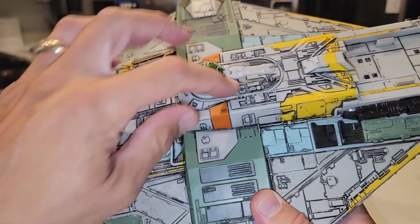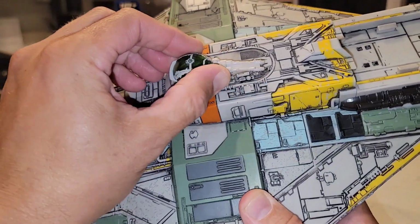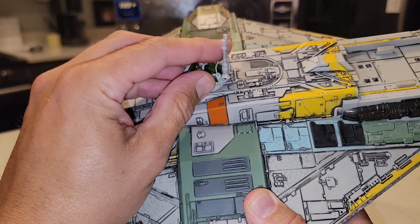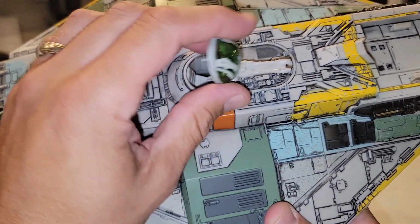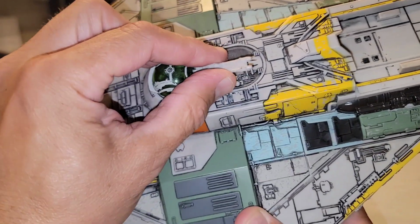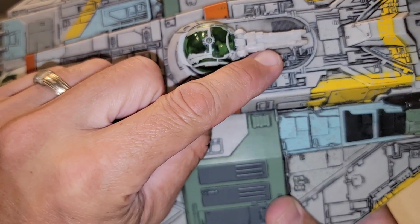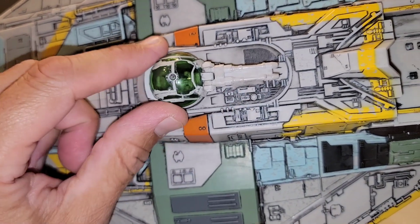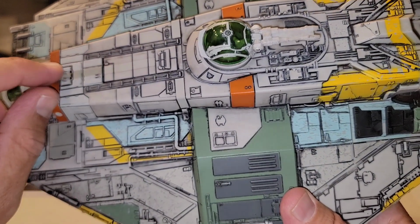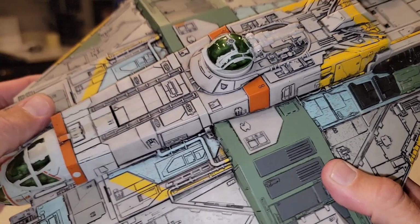You got the upper turret that will do a 360 around. It's kind of not easy to slide around, but it also angles up 90 degrees and does all the other good stuff. It does open and let you put a micro figure in there. And thusly, it doesn't have any blackwash on that whatsoever compared to the rest of the ship. And I guess you got places for other stuff and things.